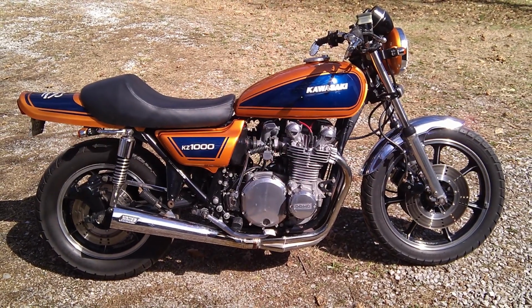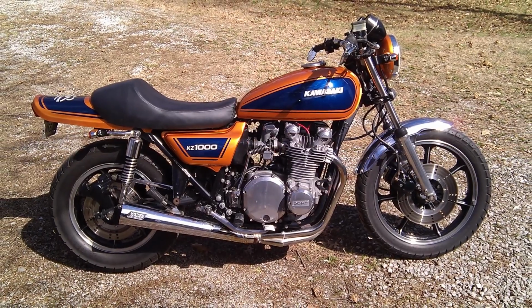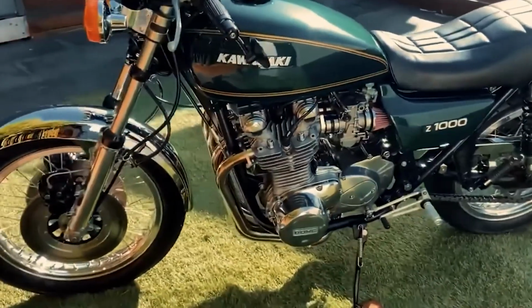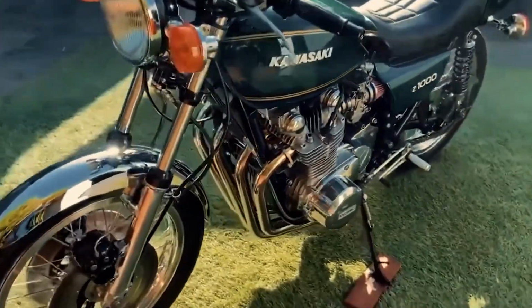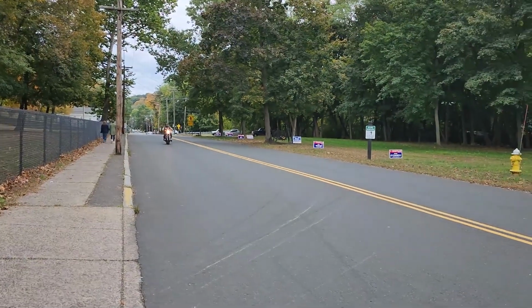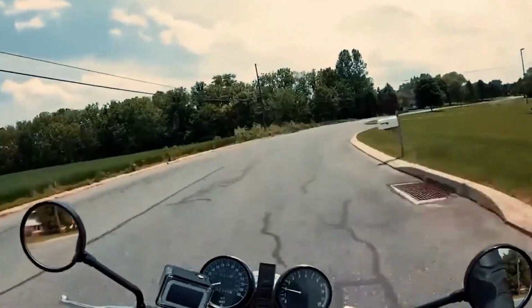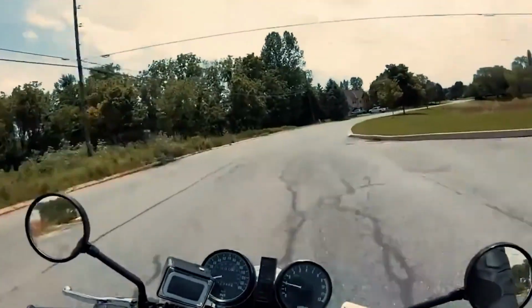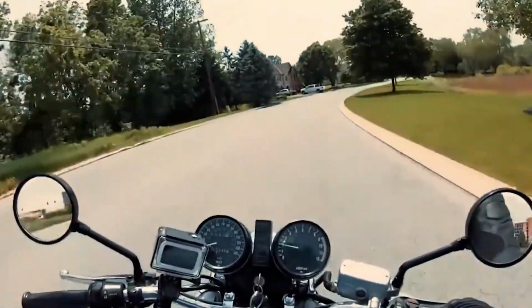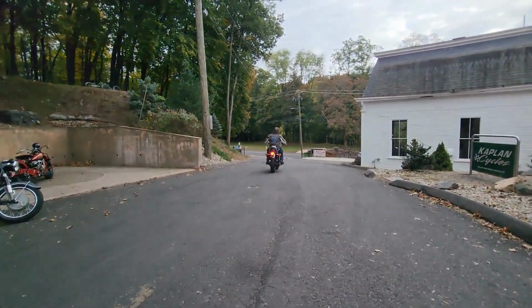Kawasaki built this bike like a tank. The crankshaft spins on roller bearings instead of plain bearings, reducing friction and extending life. The gearbox is equally overbuilt, with wide, strong gears that shrug off hard launches. Massive cooling fins help shed heat, even during hours of idling in traffic on hot days, something police duty demanded regularly. Maintenance is refreshingly straightforward for a liter bike.